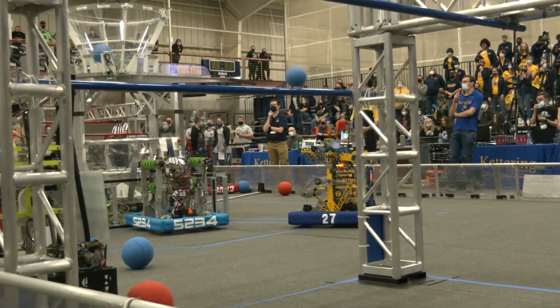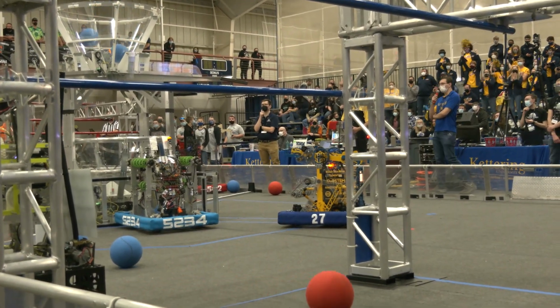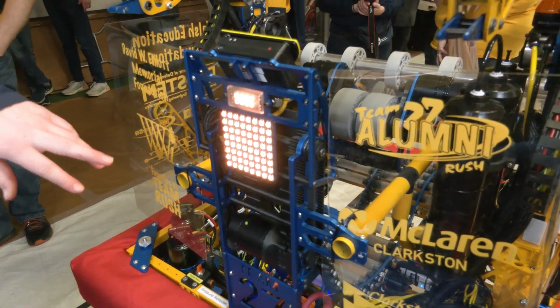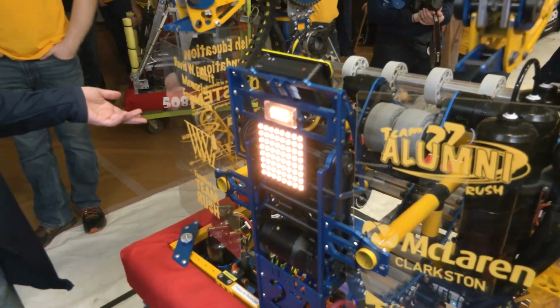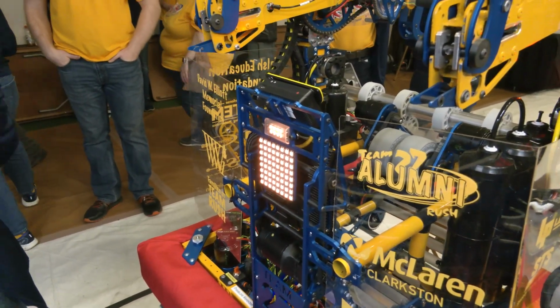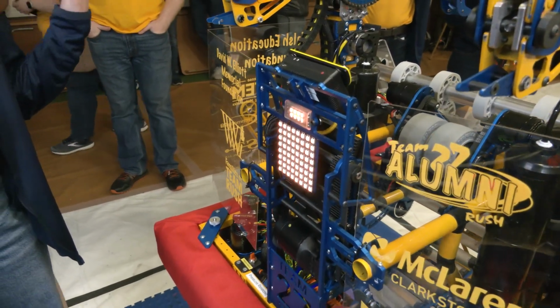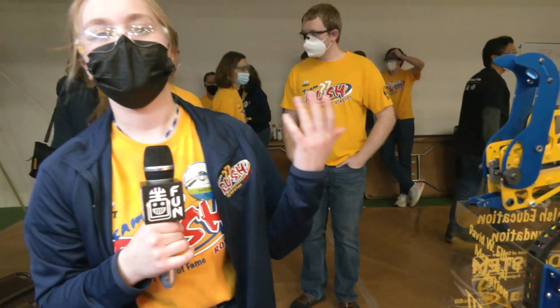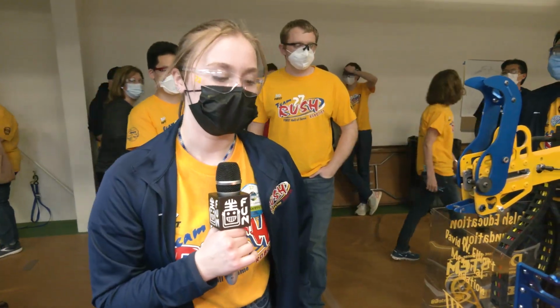successful shot. I want to ask you in the back here, what is this light for? Is that feedback for the drive team? Yeah. So this light shows different statuses of our robot. So if we're launching, if we have balls in the intake, during our climb, I think they flash rainbow. So it's just to let the drivers know what the status of the robot is.